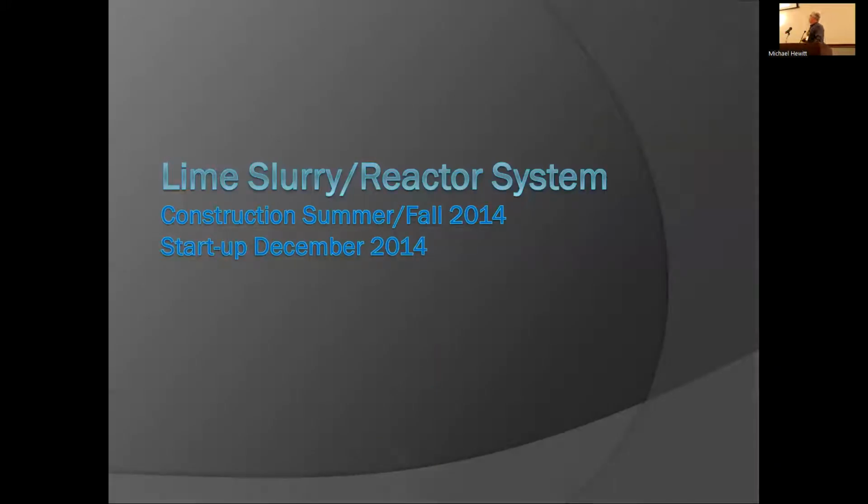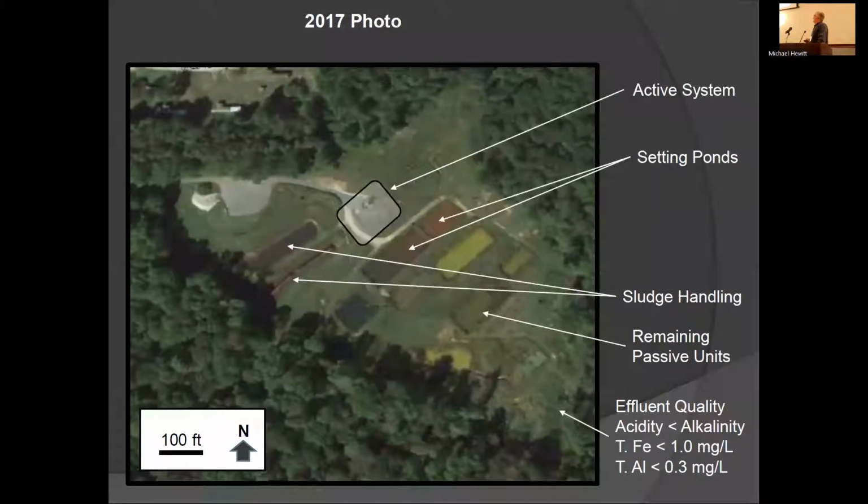So in 2014, as I mentioned, the system had been operating for about 8 years. A competitive bid went out between the DEP and Headwaters Charitable Trust, who manage it, for design of the new system. We proposed an active system using a lime slurry and reactor system. Now we get into the various components. It shows here, startup was 2014.